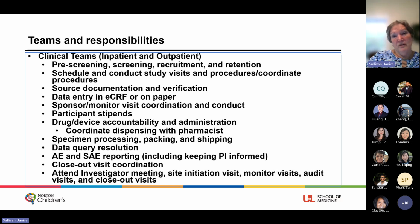So that is very good, and the NIH is obviously very pleased with that because that's a difficult population sometimes to retain in clinical trials. So we have been very successful in that. And then they also schedule and conduct study visits and procedures, coordinate procedures if they just need to schedule, complete source documentation and verification, and do data entry into electronic CRF or on paper if it's still on paper.